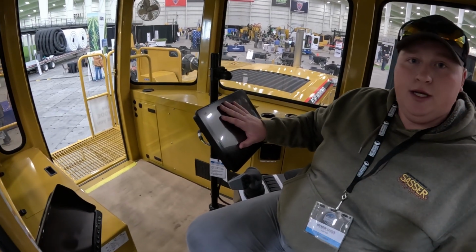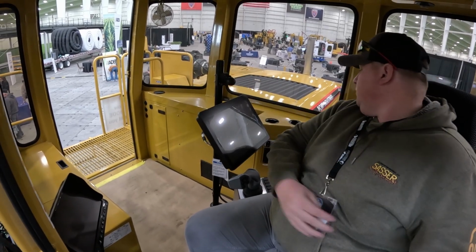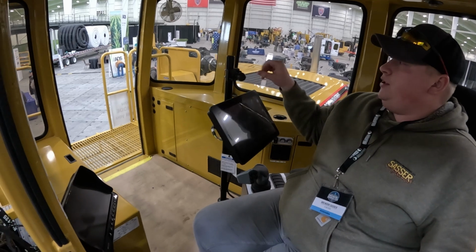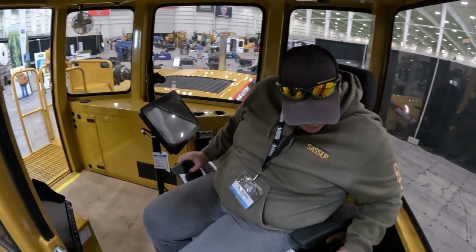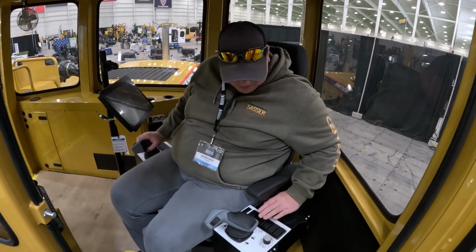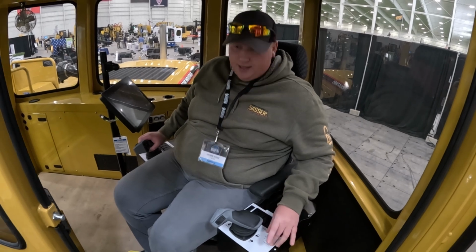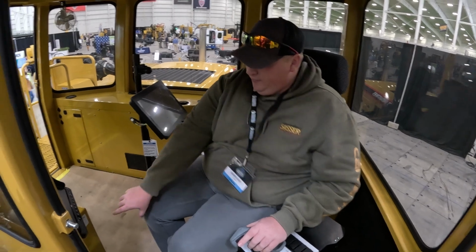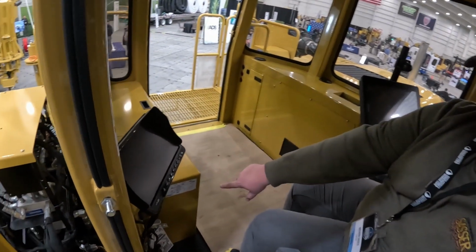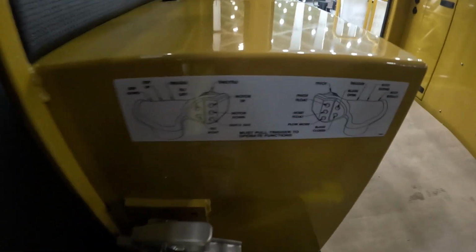This screen right here would be for all systems on the machine, and then here would be a mount for your Trimble monitor or whatever GPS system you're using, or laser. And then we have a bunch of buttons for self-leveling, all that type of stuff. Your PSI, for how much down pressure you are pushing down with. They do have a sticker over here that shows you all of the different functions for the controls.